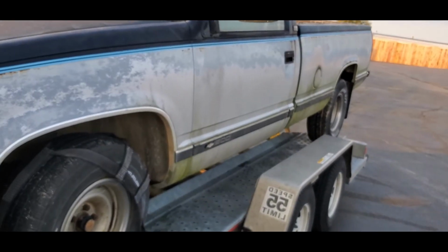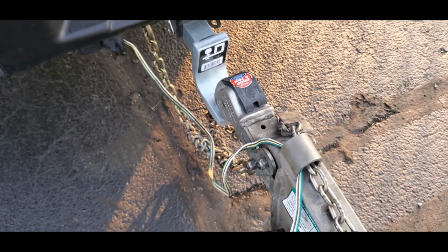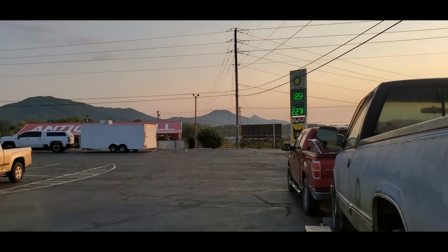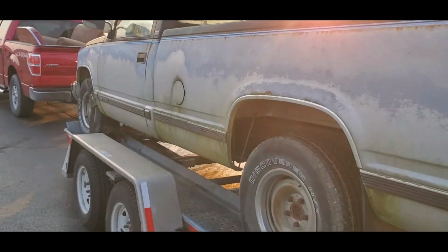These tires were kind of flat earlier, so I got them all aired up. Also got me a nice new tow hitch, rated for all the BS we're doing. So yeah, let's get home. But yeah, we are about ready to head home.